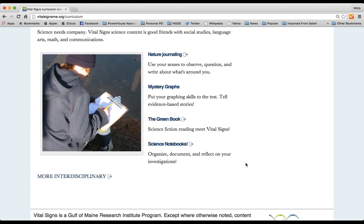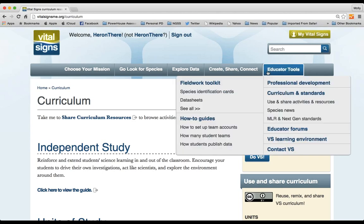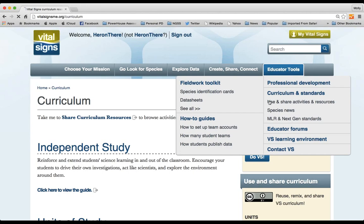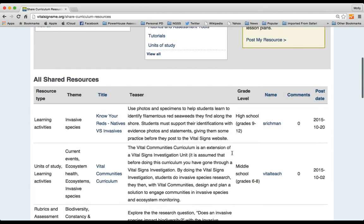If you want to get to the full curriculum bank, you can either click on Share Curriculum Resources, or if you go back to the drop-down menu, under Curriculum and Standards, it says use and share activities and resources. And that will take you to the curriculum bank. And this is where you can find everything, which can be a little overwhelming. And if you ever can't find what you're looking for, you can always email us.